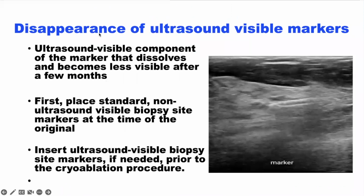I mentioned that ultrasound visible markers are available to help identify sites that might not be visible by ultrasound. It's also important to know that those markers get absorbed. There's a middle part that lasts, but the part that you see by ultrasound becomes less and less detectable over a 3 to 4 month period. So sometimes it's best to place the regular marker up front, but then prior to the time of the cryoablation, it might be helpful to place a second marker next to the original marker so that you have a fresh ultrasound visible marker prior to cryoablation.